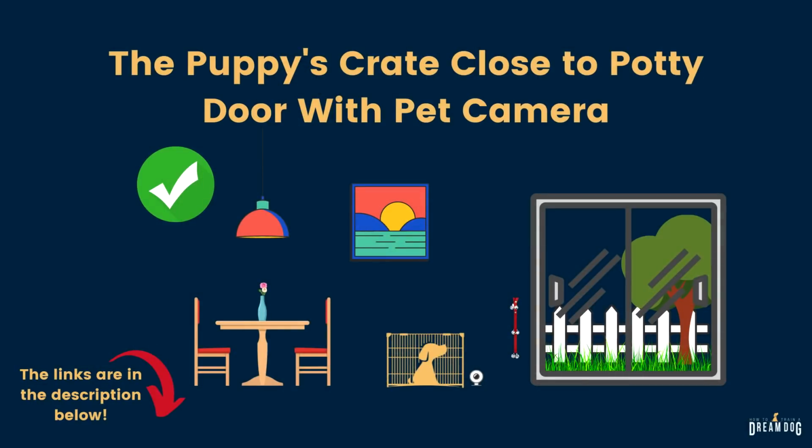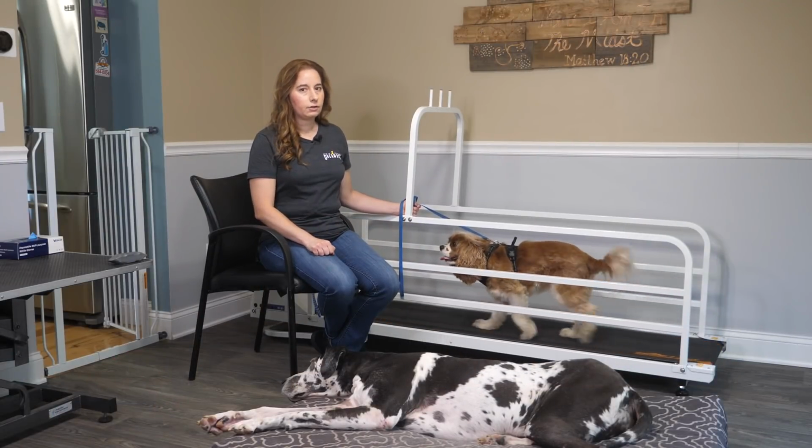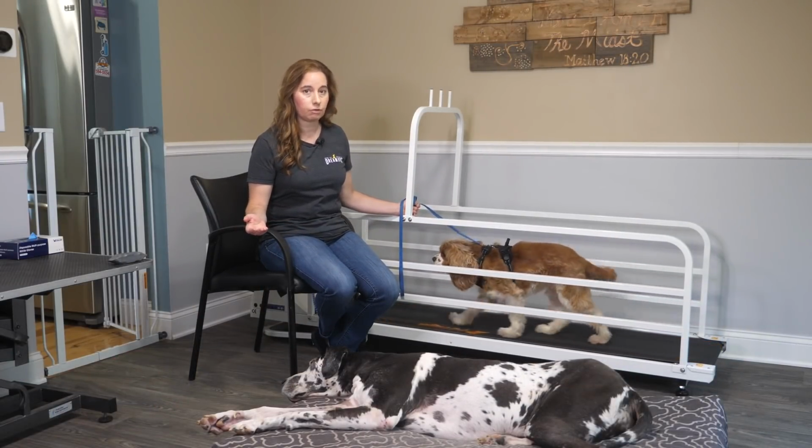So for 99% of new puppy owners, you're going to be much better off keeping the crate in another room, close to the potty door, and using a pet camera like this one to keep an eye on Sweet Fido. Rawhide chews. All right, this next tip really should have come across your newsfeed by now.